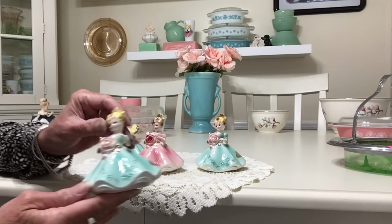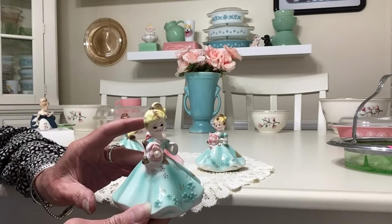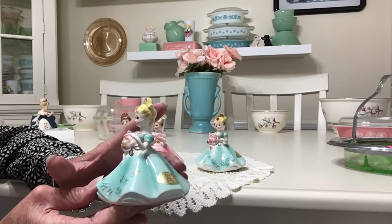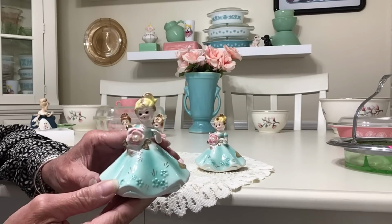I did have one before that. I don't need another June one, so I will be putting her up for sale. She also has her label on it, and I'll be asking $20 for her.